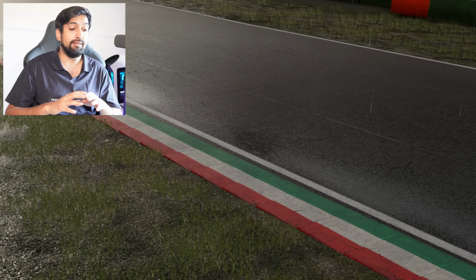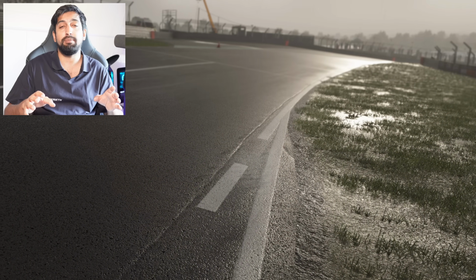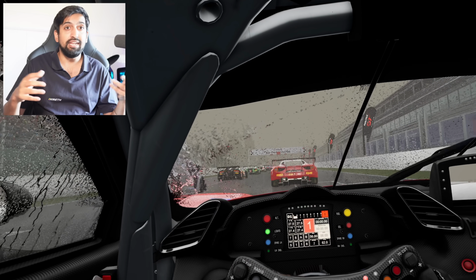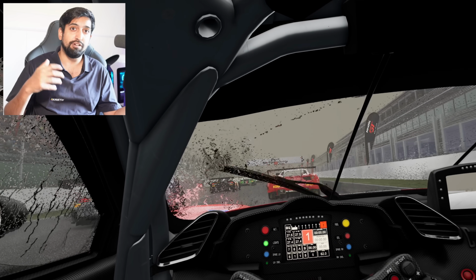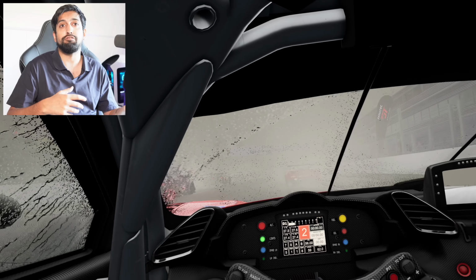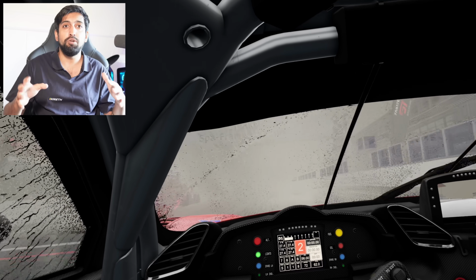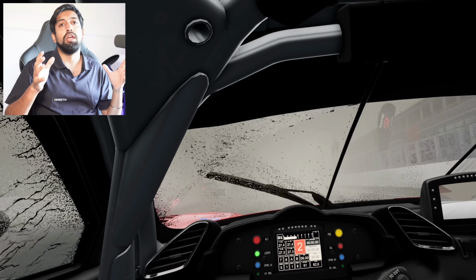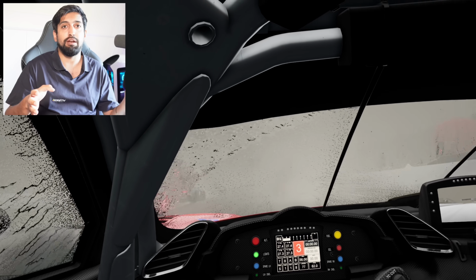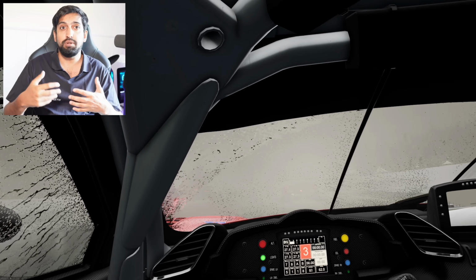This is going to be a really important addition to the simulator, as dynamic weather and most importantly rain have been a game changer in other simulators such as Gran Turismo and iRacing, where the varying levels of grip on the track can challenge even the most experienced drivers, who are forced to change their lines and braking points in order to make it around the track without crashing, just like we do in real life.